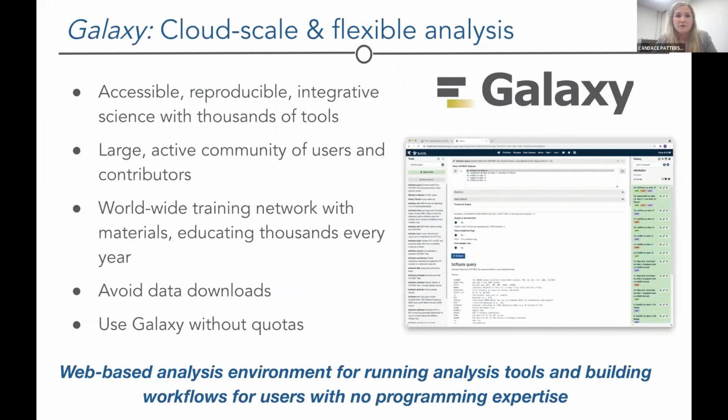And then finally, we also have Galaxy. The great thing about Galaxy is that it has a very large user community. So there's a lot of support that you can get for running these tools and packages. And Galaxy is also something that you're able to launch from an AnVIL workspace.